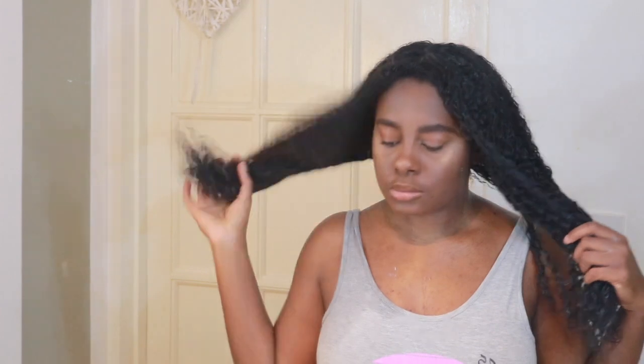I think what I'm going to do is section my hair. So what I'm going to do is just section the middle off like this. I'll do the bottom and then go to the top. And like I said, I just don't want this to break, so I will try and put on those settings.